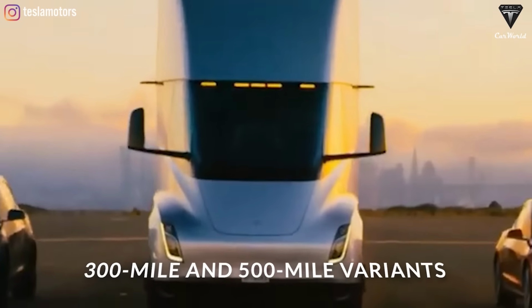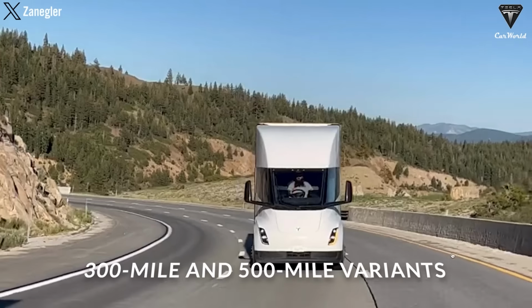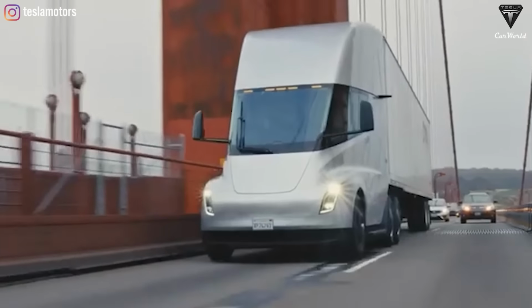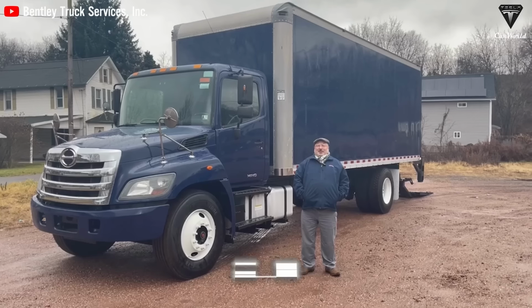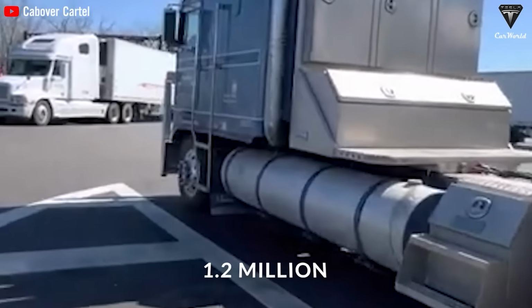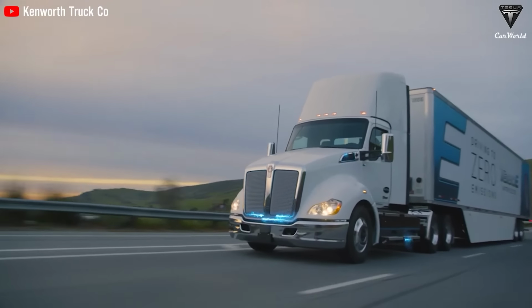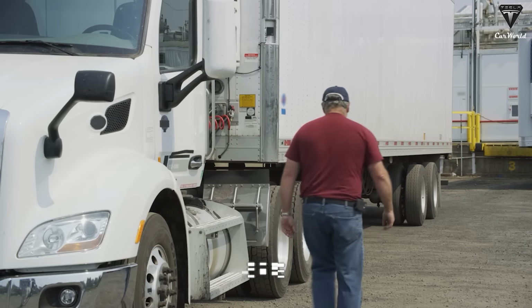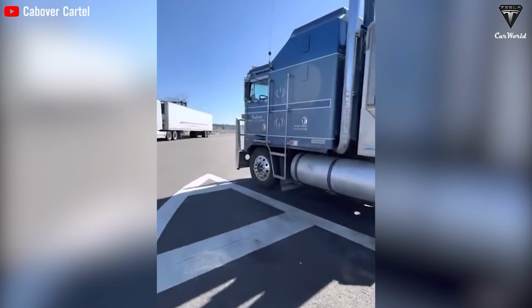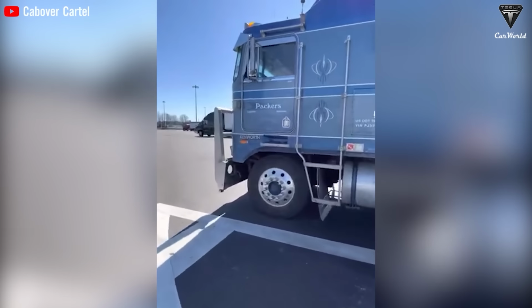Currently, Tesla offers two versions of the Semi for widespread use and testing. The 300-mile and 500-mile variants, which do not meet the standard of a long-haul truck designed for overnight operations. This aligns perfectly with Tesla's previous statements regarding their product being a day cab model rather than a sleeper cab. According to statistics from 2023, there are 1.2 million long-haul trucks operating in the United States equipped with sleeper berths, including some models with full amenities, accounting for 67% of the total long-haul truck volume nationwide. Surely there must be something that's made them increasingly popular in recent times.